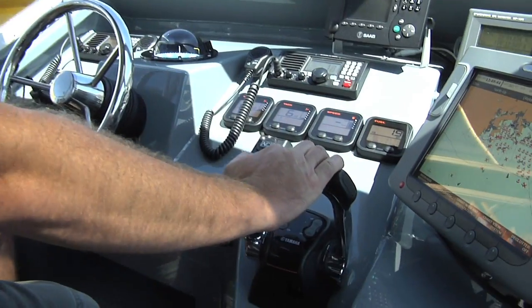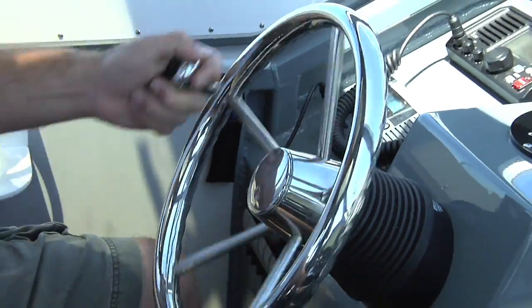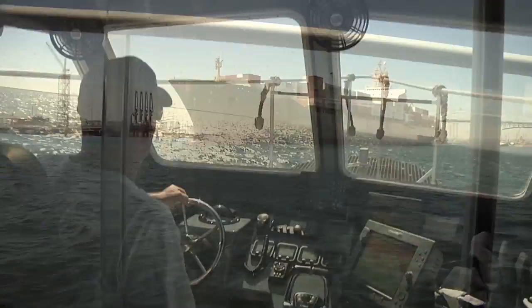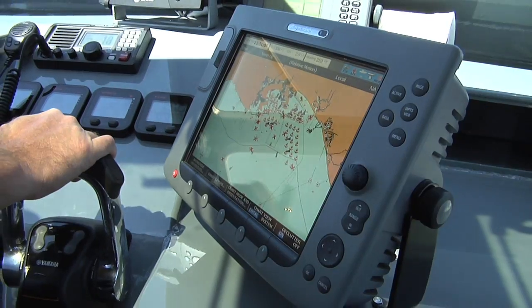What were some of the design challenges you had to face? Well, it kind of goes without saying, she's got the same electronics package as a much larger boat, and as a matter of fact, her electronics suite is more complicated than many yachts two or three times her size. You've got radars on there, you've got automatic identification system, which lets other ships know who we are, and we can see other ships, kind of like an air traffic control thing.